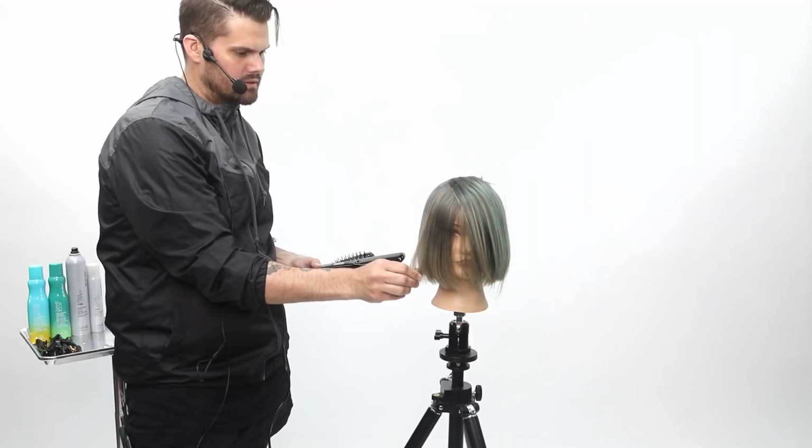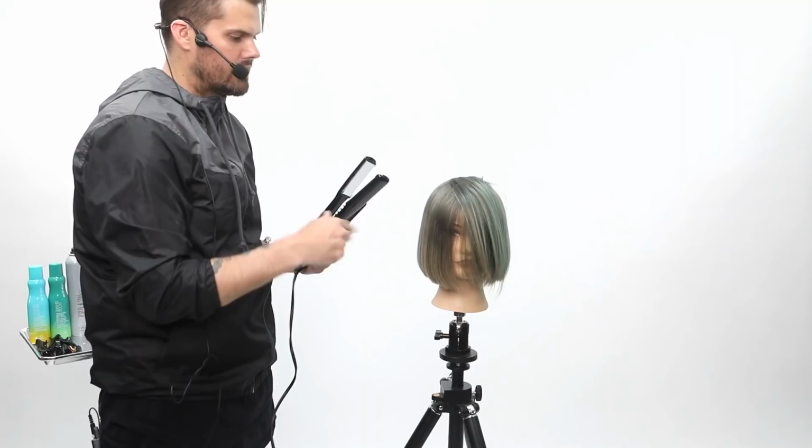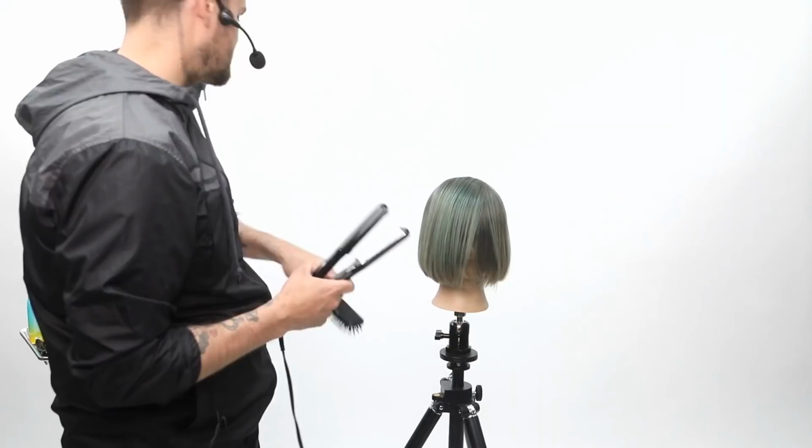I think that's probably why it has that kind of feeling to it. I would be lighter with the product. I put a lot into this bob. I kind of loaded my hand up, soaked it in. I probably would have gone a little lighter next time. For my clients that do have blonde hair, I think it's probably really beneficial.